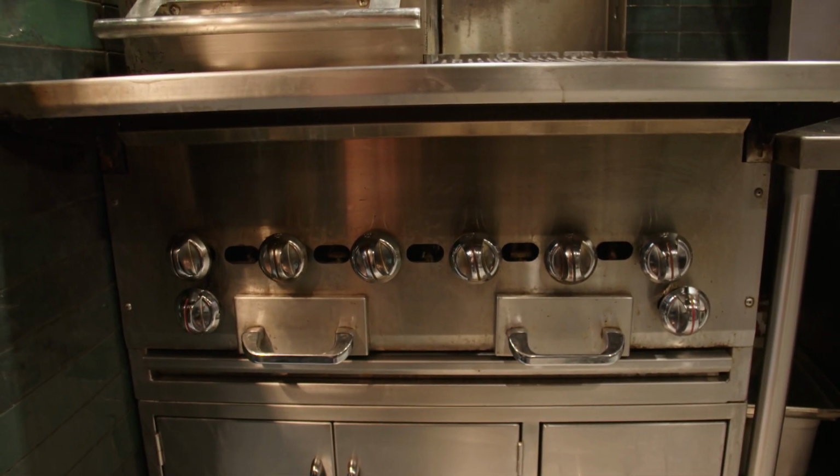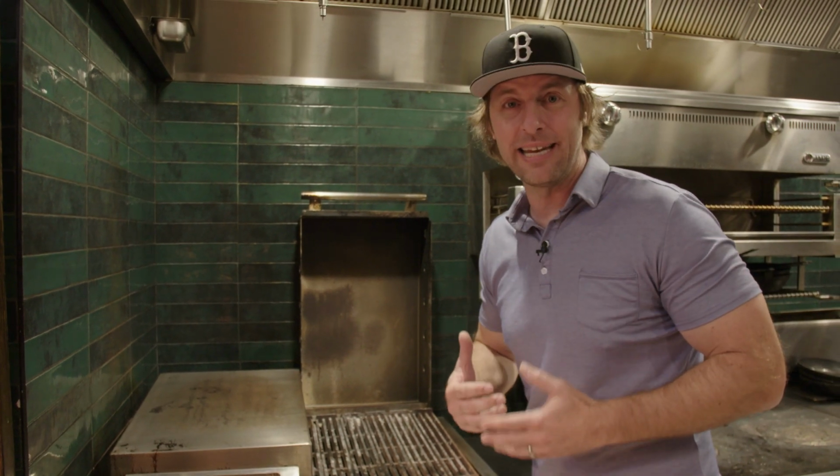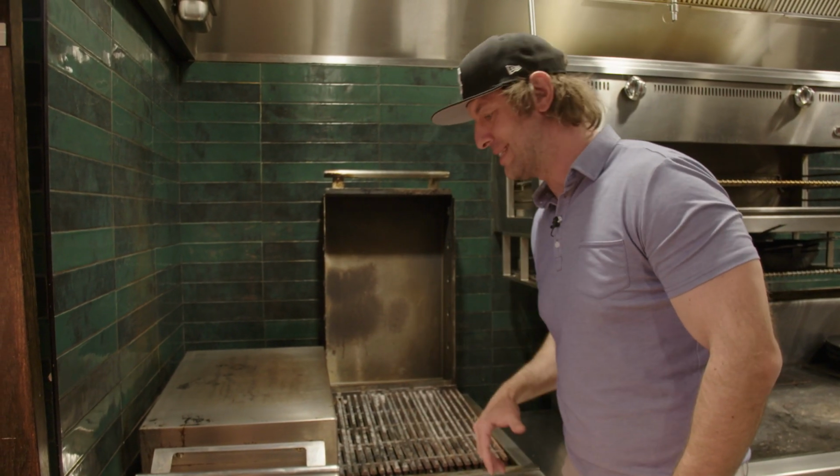He's also finishing his leg of lamb. When you come to NETTARE, I highly recommend getting the leg of lamb. It's some of the best lamb you'll ever meet. It gets finished on this charbroiler. The textures and the flavors are fantastic.